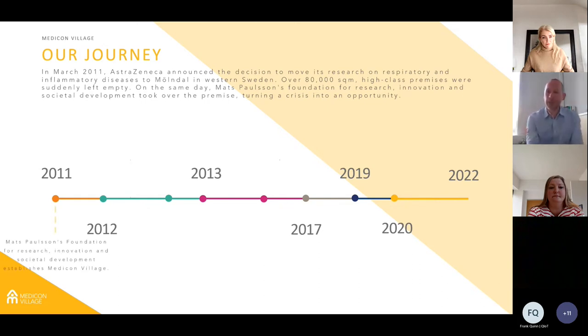But then some really good forces, people from academia, from the regions, from the municipality, and also some industry families joined forces and decided to do something about the situation. So the owner of the largest construction firm in Sweden, PM, the owner, Mats Paulsson, decided to actually start or build a foundation. And on the very date when AstraZeneca left, that foundation bought the site from AstraZeneca and took over the keys.